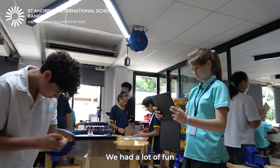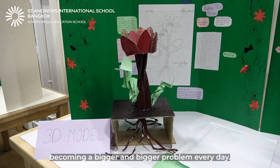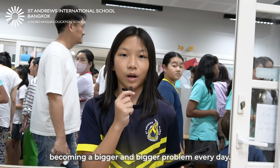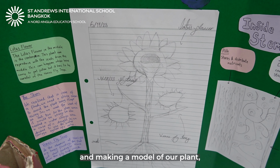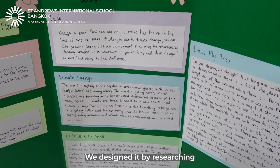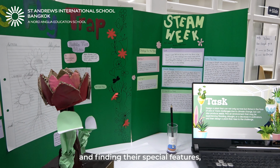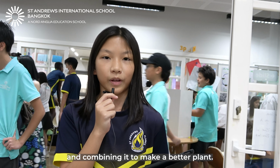Thank you. So in this project, we were tasked to make a plant which can adapt and survive in the changing climate, since climate change is becoming a bigger and bigger problem every day. In this project, I mostly enjoy manufacturing and making a model of our plant as well as designing it. We designed it by researching different plants and finding their special features and combining them to make a better plant. This plant can help with the environment since it can adapt to different climates quickly.